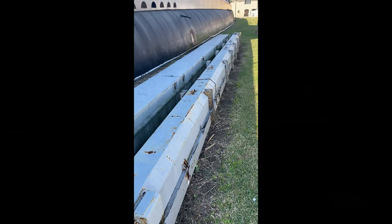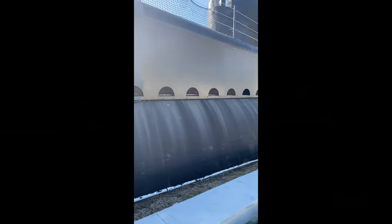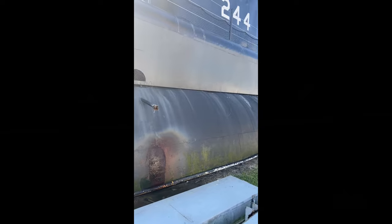I don't know what these things are, but they're really long. They're probably a third the length of the submarine. I don't know if they have something to do with the submarine or if they're just being stored here. No idea. They have no markings or wording on them, so I don't know what it is. It's not big enough to hold torpedoes. No idea.